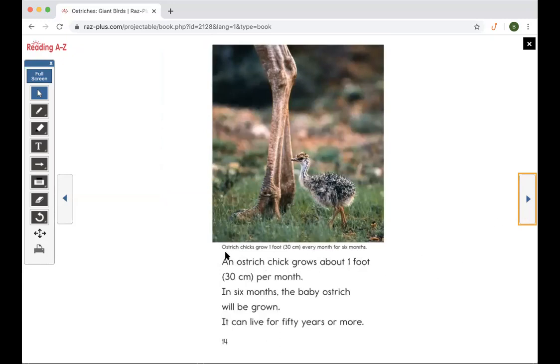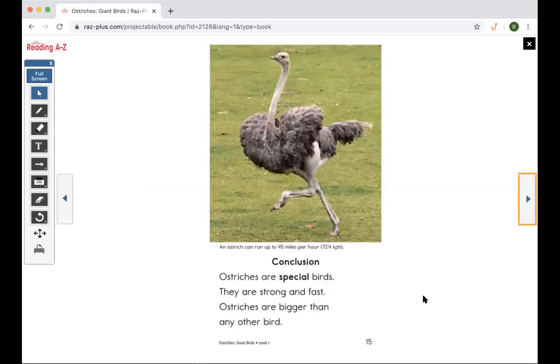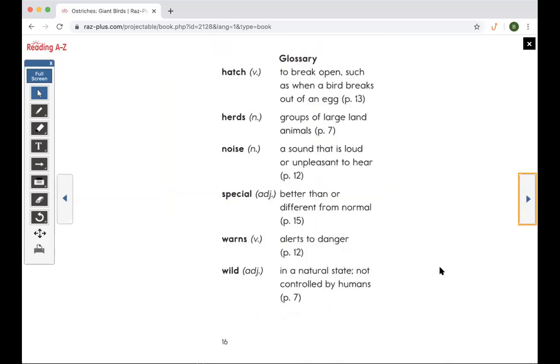Under this picture, it says, ostrich chicks grow 1 foot, 30 centimeters every month for 6 months. So the reason why the author chose this picture is because the author's talking about a baby ostrich, and that's a close-up of the baby ostrich. Conclusion. Conclusion means wrapping everything up that we read. Ostriches are special birds. They are strong and fast. Ostriches are bigger than any other bird. So the word special is bold. It's darker than the other words, which means that you can go to the glossary at the end of the book to see what the word special means. Under this picture, it says, an ostrich can run up to 45 miles per hour. And there's a glossary.